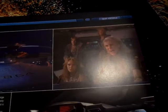When Khan took over, Khan and his followers took control of the Reliant after they were accidentally discovered on Ceti Alpha 5.